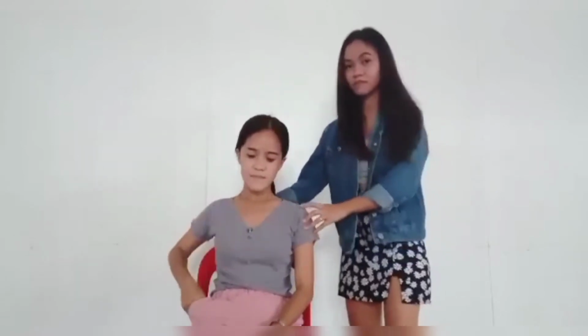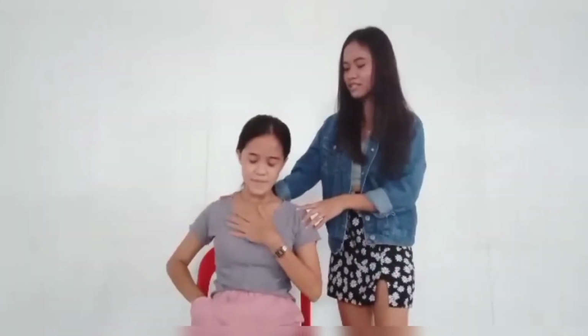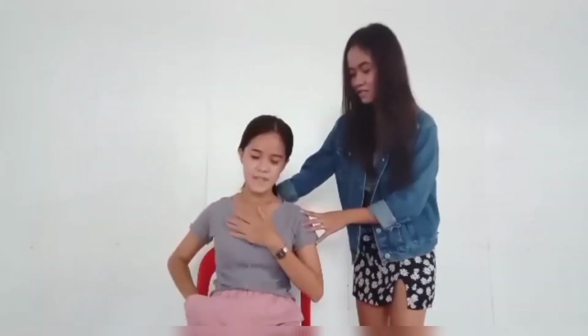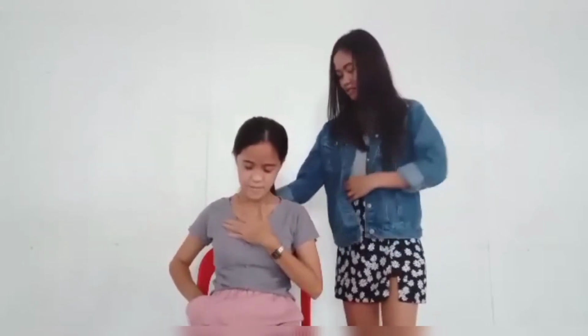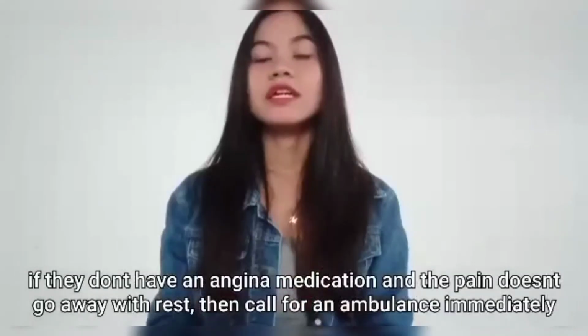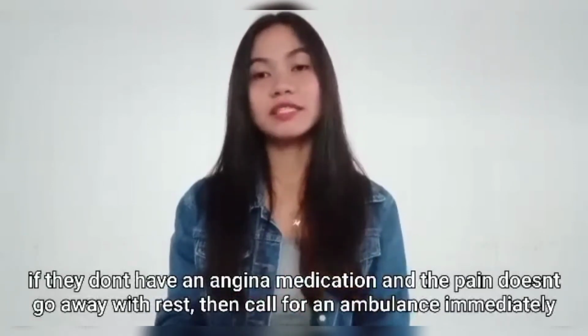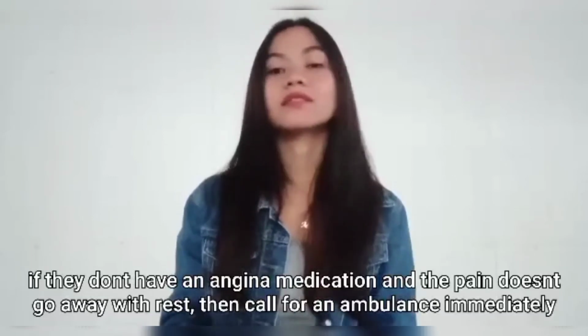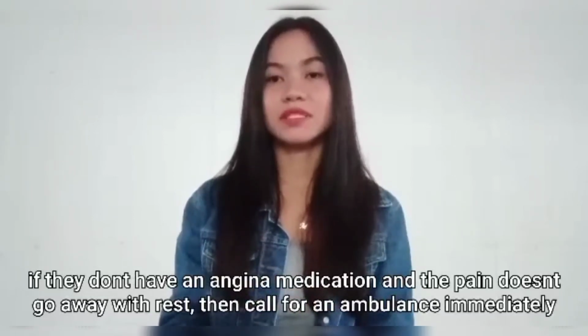If they have medication, they should take it. If the pain lasts more than 5 minutes, they can take a second dose. If they're still in pain after 15 minutes, then you should call for an ambulance. If they don't have an angina medication and the pain doesn't go away with rest, then call for an ambulance immediately.